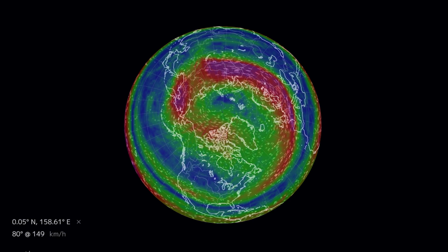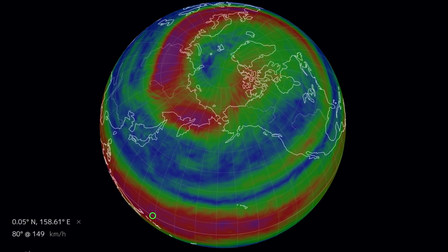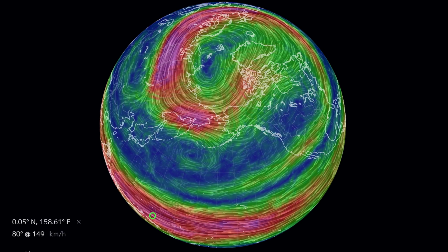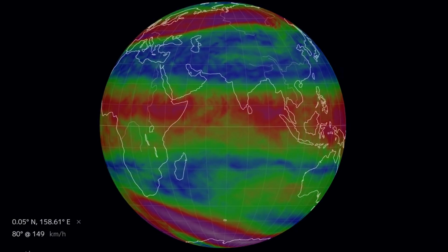Let's have a quick glance here at our upper level winds. Watching for this polar vortex to get fully set up. And we're getting close, folks. This is the current view overlooking the North Pole and as well the equator here. Overlooking the Pacific Ocean.